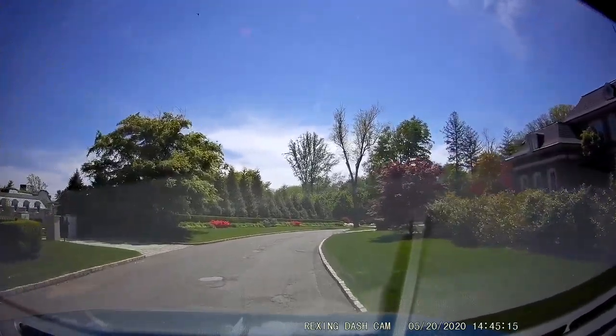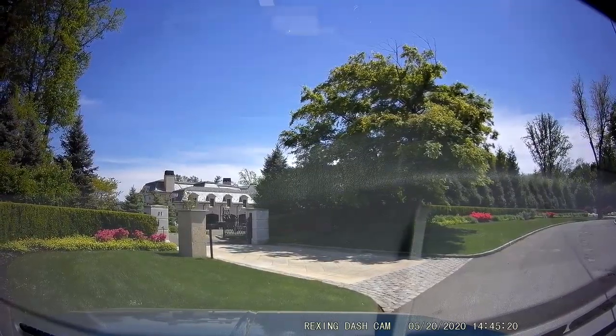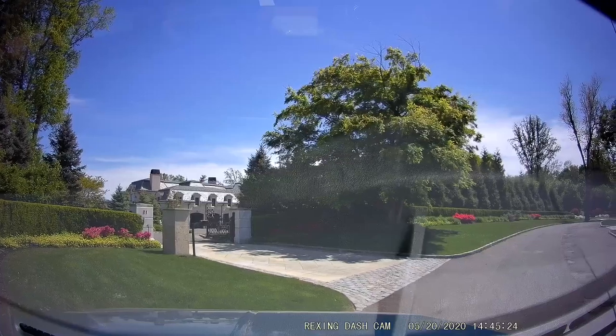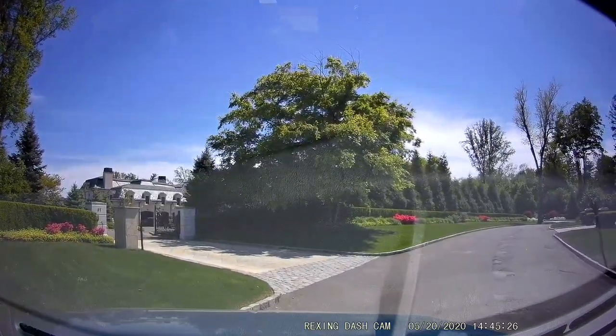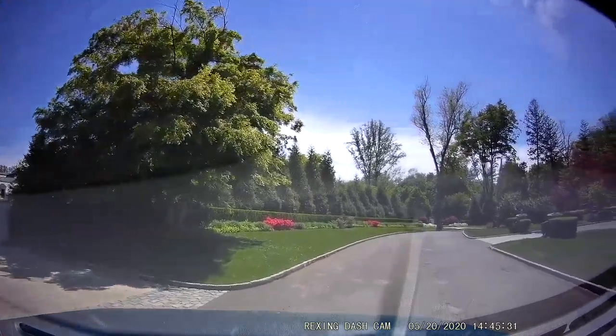By the Great Gatsby. Can you guys get a look at that? What's in there? Beautiful portion of the driveway. Right now I'm looking at a 4-car garage.